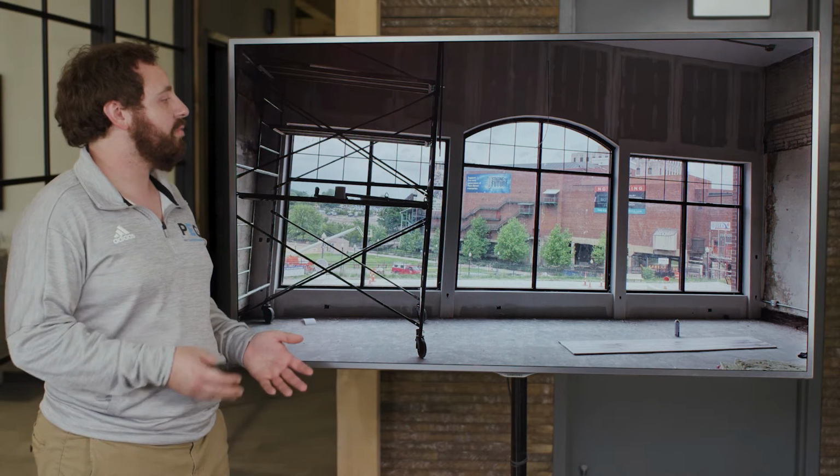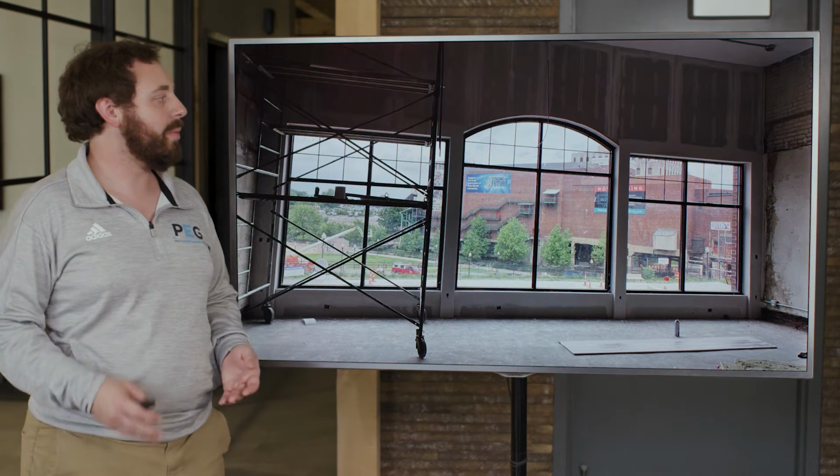So now we're back to that front window we looked at earlier. And at this point, we have all of our drywall sheets hung, everything's mudded up, and we're getting ready for paint.